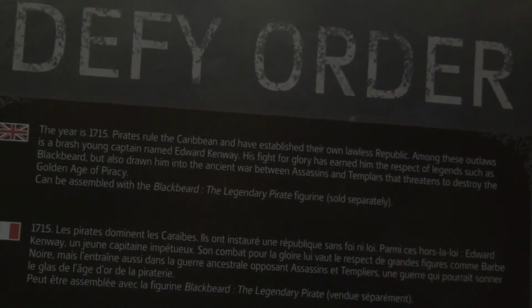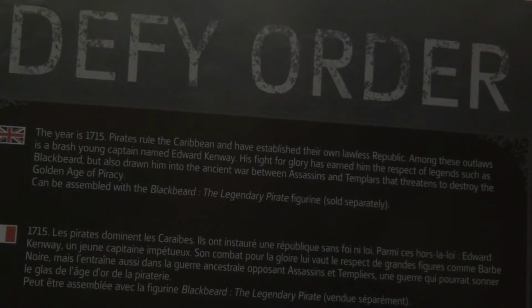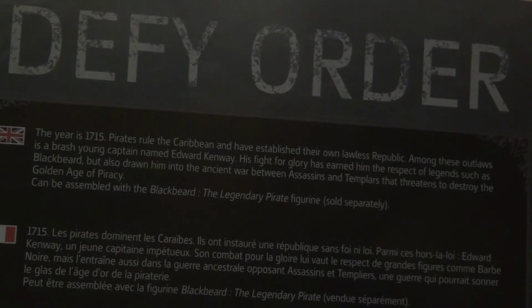The year is 1715. Pirates rule the Caribbean and have established their own lawless republic. Among these outlaws is a brash young captain named Edward Kenway. His fight for glory has earned him the respect of legends such as Blackbeard, but also drawn him into an ancient war between assassins and Templars that threatens to destroy the golden age of piracy.